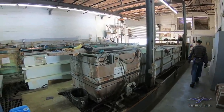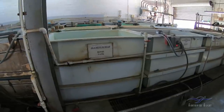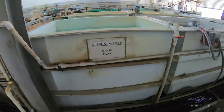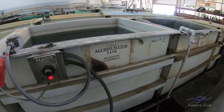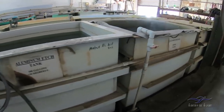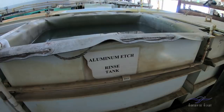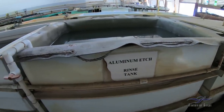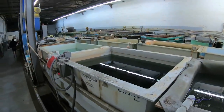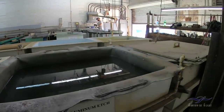In fact, the gentleman spoke about EPA coming by quite often to check on everything. But you see the different types of tanks here that are used to clean the parts, and as they dip everything and get it ready for all the plating that they do. And then after this, there's a little side room back in the corner, I think we're going to show in a little bit. It's actually a bigger place than I thought it was going to be.